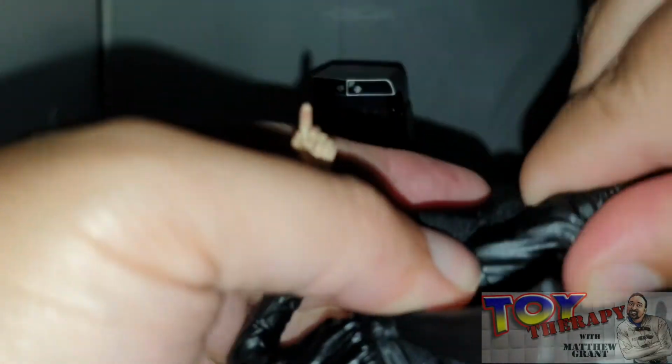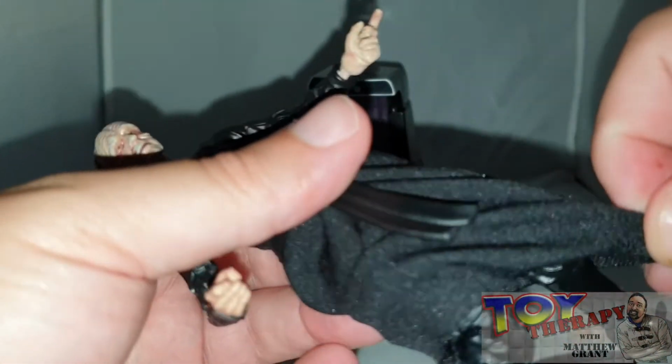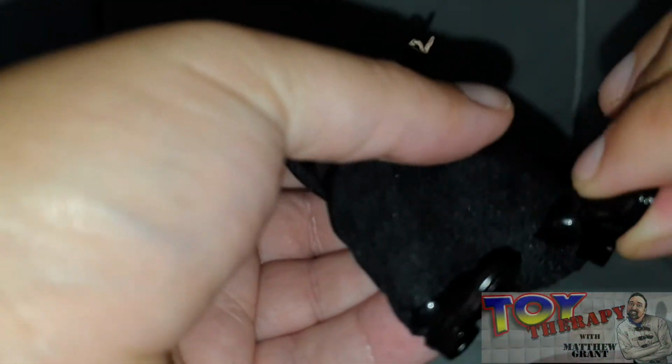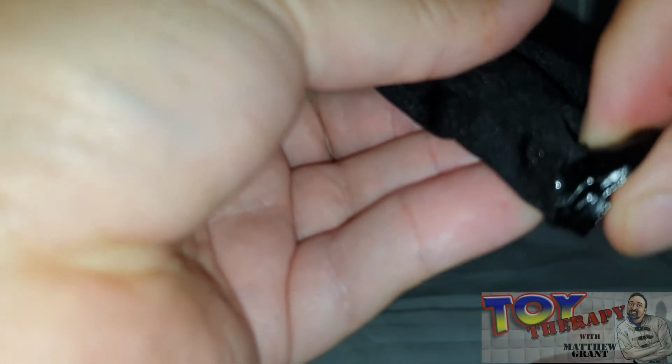And you're getting a bit of a swivel there as well. So he has got a wide range of movements, which I am really impressed with. Very impressed with that. And you can get a bit of a tilt on the other foot, and it does go up and down as well. So those are the range of movements.